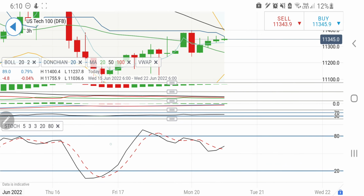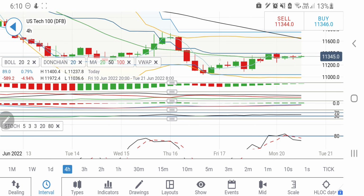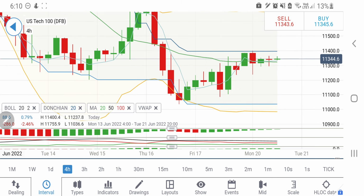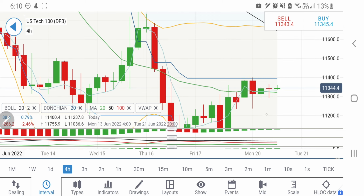The RSI is looking upwards. The stochastic is looking upwards here, indicating a little bullishness in the near time frames. Similarly, now let's have a look at the 4-hour charts. On the 4-hour charts, the 20 period moving average till now has provided a stronger support at around the 11320 zone. Go short there, 11300.